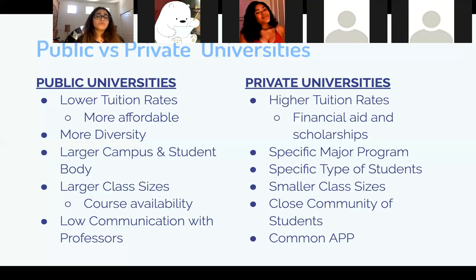When we look at private universities, they have the highest tuition rates, but it's not to discourage anyone, because if you apply for FAFSA, you have financial aid as well as scholarships. Private universities have higher rates of scholarships. Scholarships, again, you do not have to pay back, as well as grants.